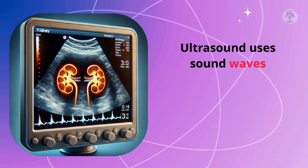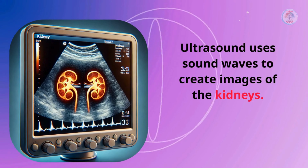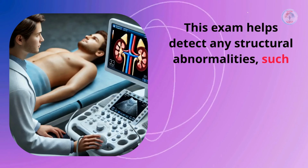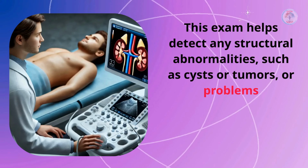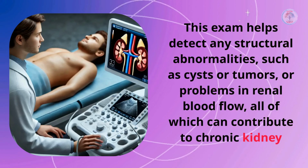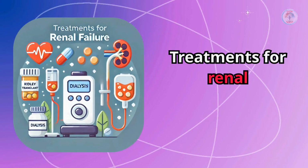Ultrasound uses sound waves to create images of the kidneys. This exam helps detect any structural abnormalities, such as cysts or tumors, or problems in renal blood flow, all of which can contribute to chronic kidney disease. Treatments for renal failure.